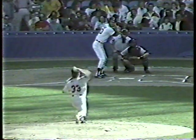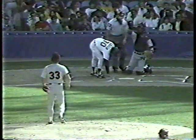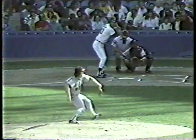From the windup with the bases loaded. Ball 1 to John Grubb. Grubb had an outstanding year last year for the Tigers, playing on a part-time basis. He's struggling early this year, 0 for 16. You see the Chicago infield. Ball 2. Whitaker is at third base. Noakes at second and Evans at first. And now Fisk is going to go out and visit.